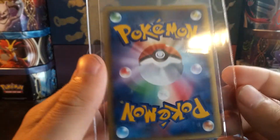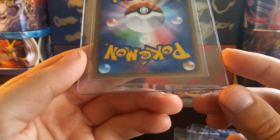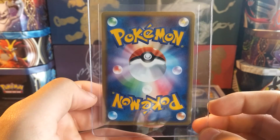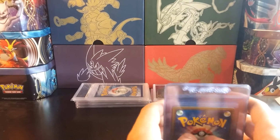Beautiful, beautiful card. I don't think I could find anything wrong with that. Maybe a little tiny bit of edgewear down on the bottom edge. But those are the ungraded cards.